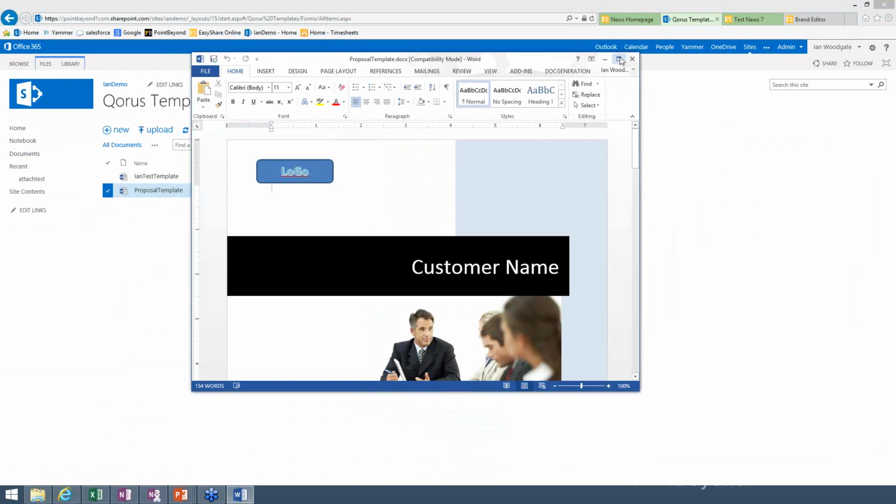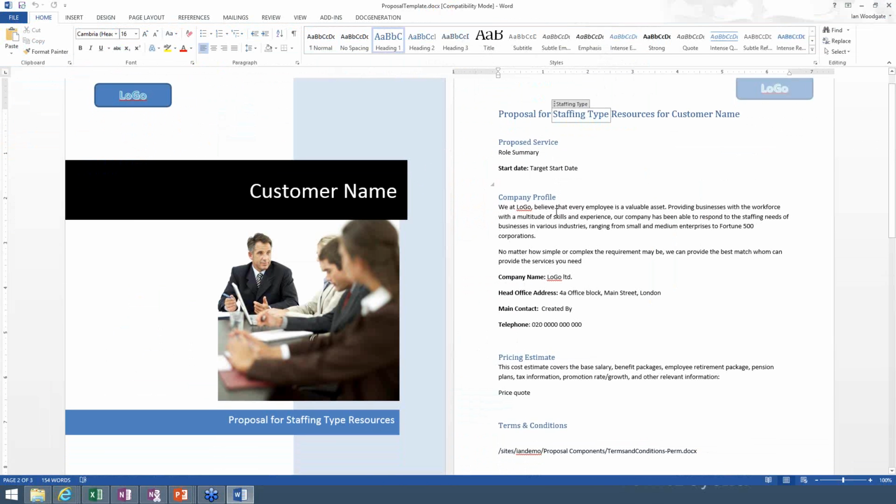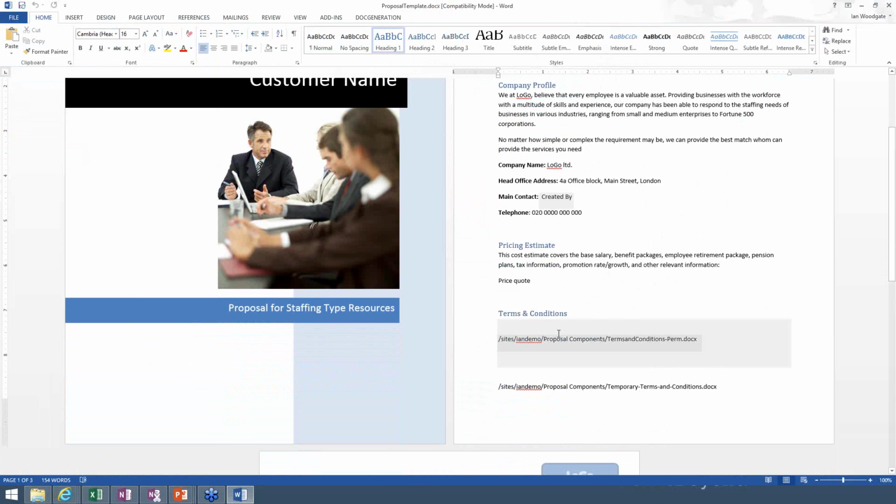So bring it onto the screen here. What I hope you can see is we've got these kind of placeholders here. So here's the customer name, staff type, and these are the fields that are being pulled through from my SharePoint list. And we've also got rules. So around terms and conditions, we've said this is the business rule.